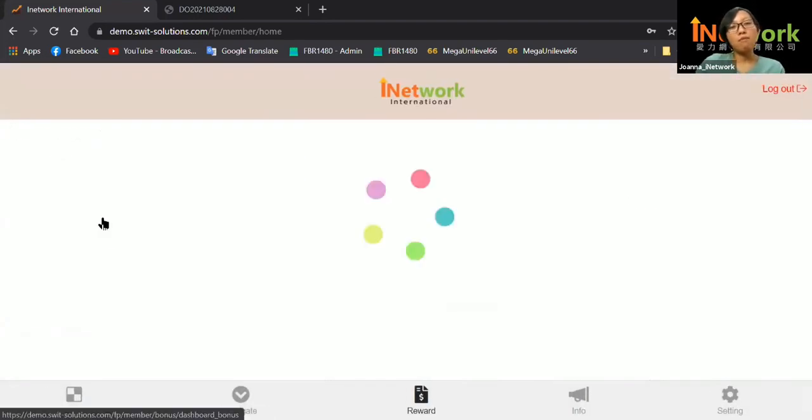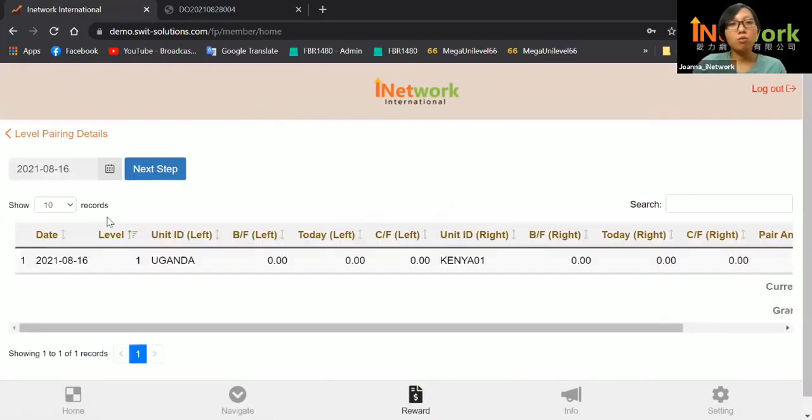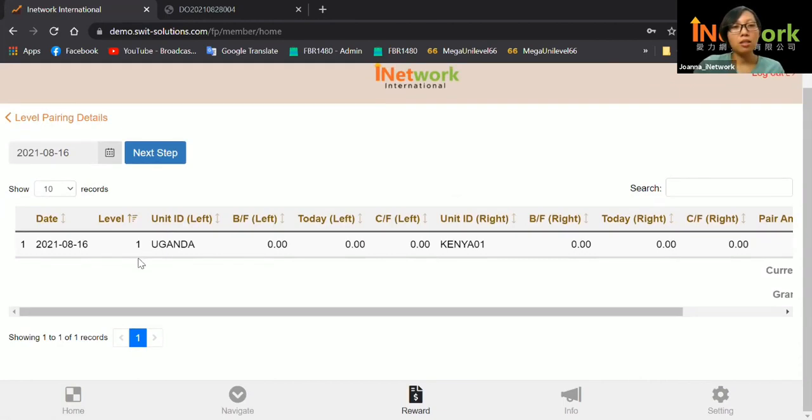Now the third one will be level pairing details. Level pairing details will let you see your left and right per level. As you can see here, my first level, on my left, I have this username Uganda. And on my right, I have Kenya. So I actually got my first pair. If I have more levels below me, the system will show level 2, 3, 4, 5, 6, and so on, on your left or on your right. So you can track your level pairing details.